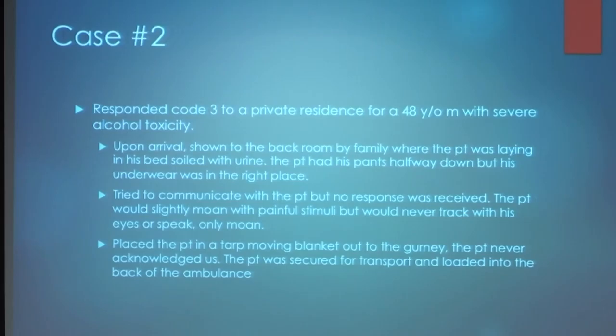Tried to communicate with patient, but no response was received. Patient was slightly moaned with painful stimuli, would never track with his eyes or speak, only moan. Really good description. I love these kind of descriptions. Placed the patient in a tarp, moving blanket out to the gurney. Patient never acknowledged us. Patient was secured for transport, loaded into the back of the ambulance. Okay, that all sounds reasonable.